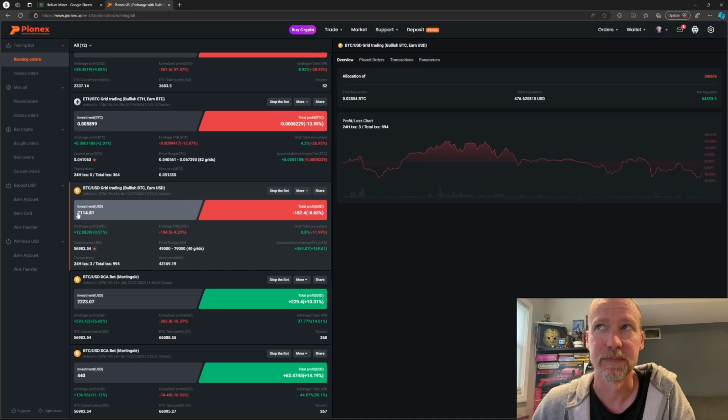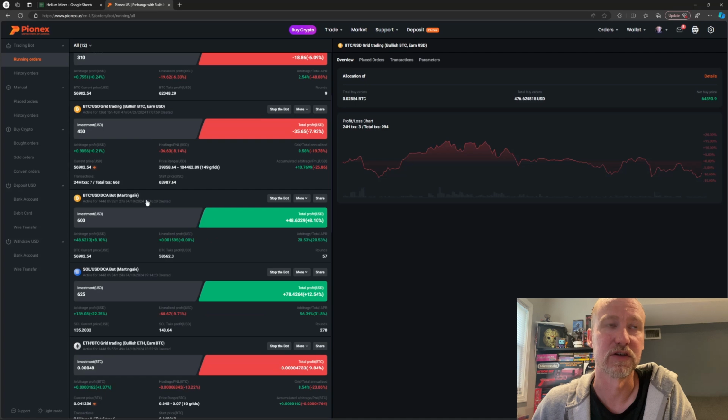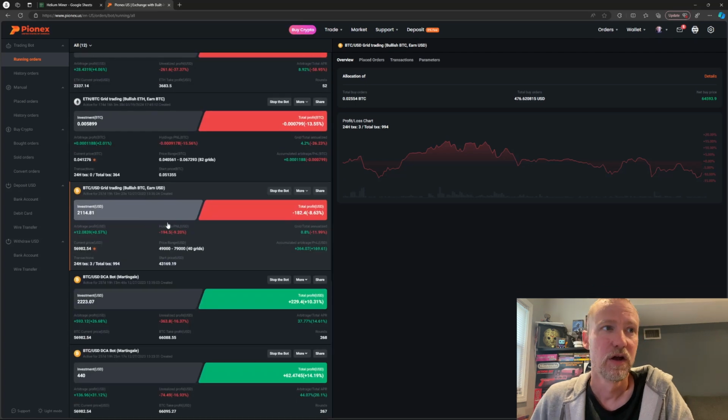It doesn't get reinvested like the DCA one does. So I take this money out, and sometimes I'll put it back into the grid. Sometimes I'll spin up another bot, but usually I just take this arbitrage money and dump it into one of the other DCA bots that I've set up that are trading at different price points.